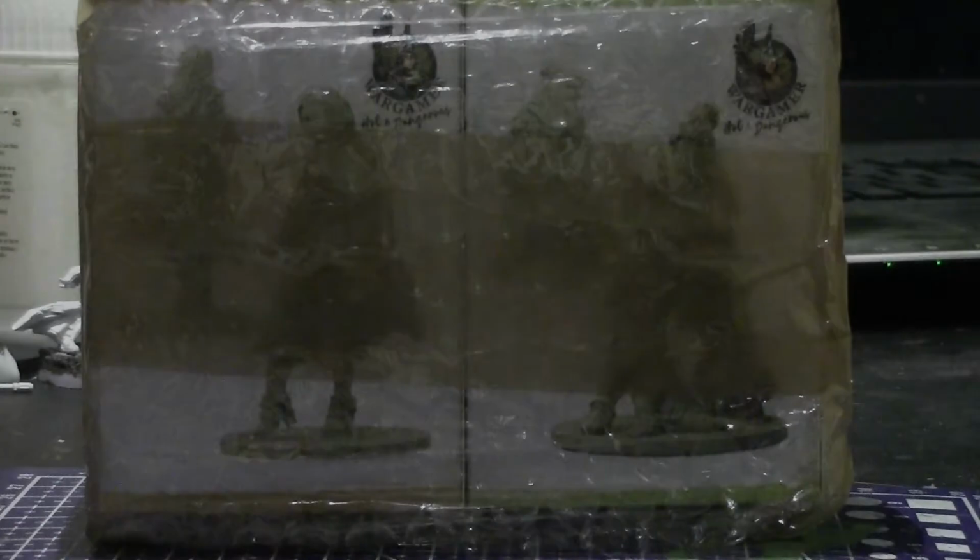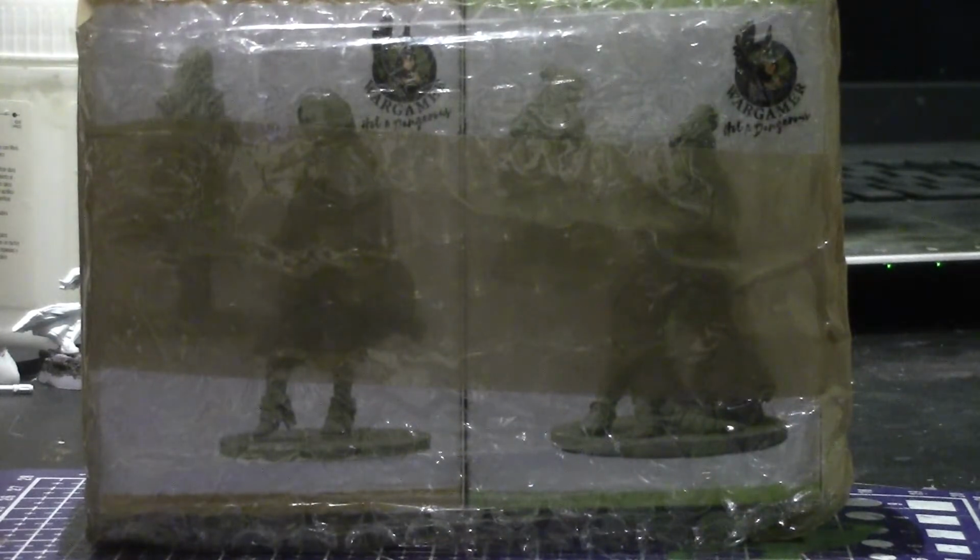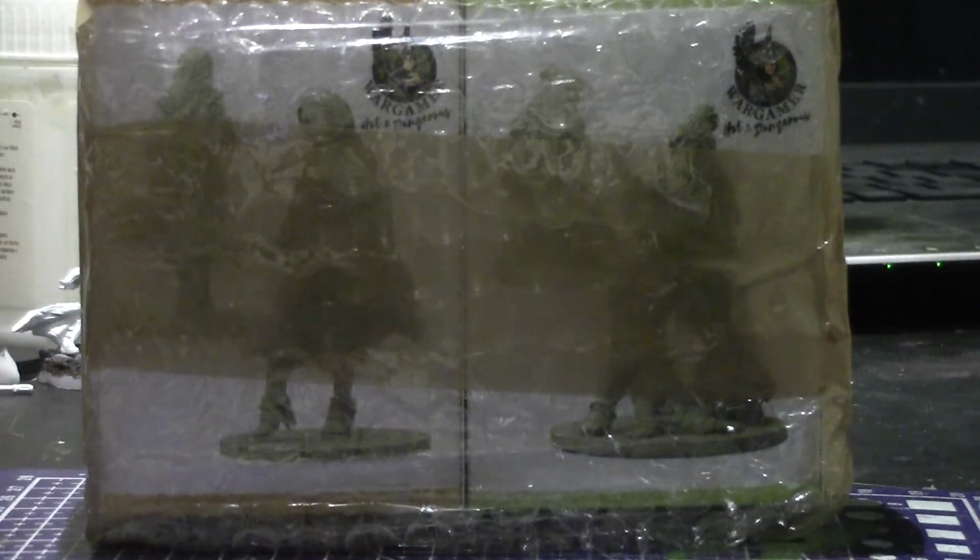This actually came from Wargamer Hot and Dangerous. And they did a Kickstarter, which I did not do, but their minis have now become available. So I picked up 2. Now a lot of their stuff is pin-up, and they look very, very nice. And I've got no problem with pin-up figures. It's just I don't always have a use for them.